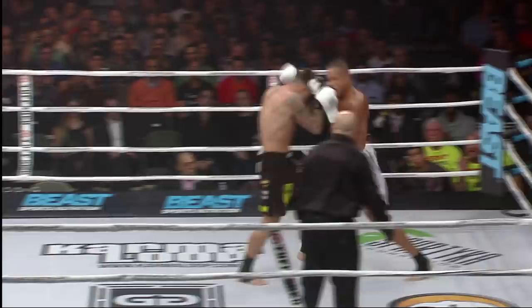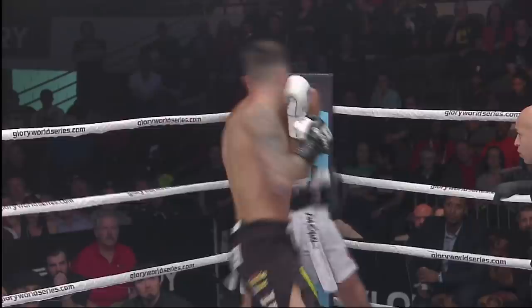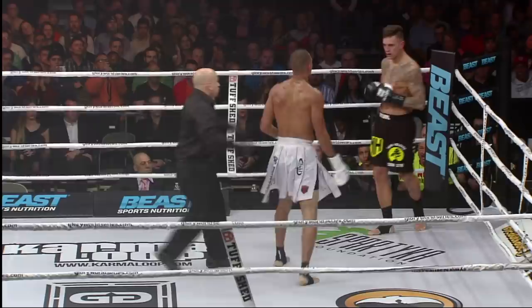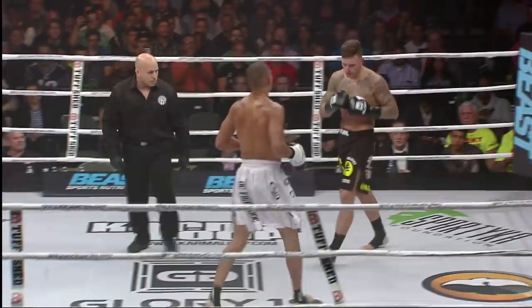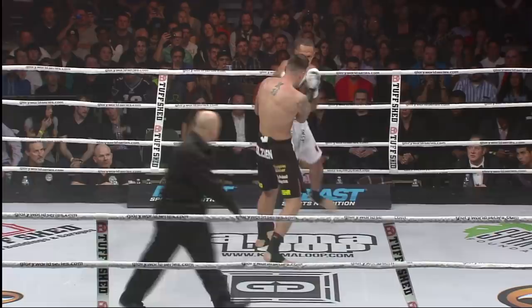Final minute of the second. Jumping knee by Daniels. Holzken avoids that spinning heel kick and answers with a low kick. And going to work, just peppering him with shots to the body, to the head. Clinched by Daniels. Left hook to the body by Holzken, who's putting on a clinic. There's a right hand to the body by Daniels, just trying to survive the final 30 seconds of the second round.